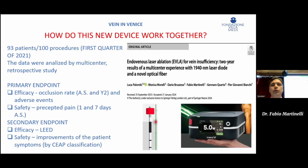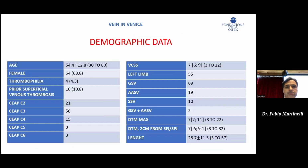But how do these new devices work together? I would like to introduce you the latest study that we are publishing, and we analyzed 93 patients, 100 procedures carried out in the first quarter of 2021. The primary endpoint was occlusion rate for efficacy, perceived pain for safety, and the secondary endpoint was LEED for efficacy and improvement in CEAP classification for safety.